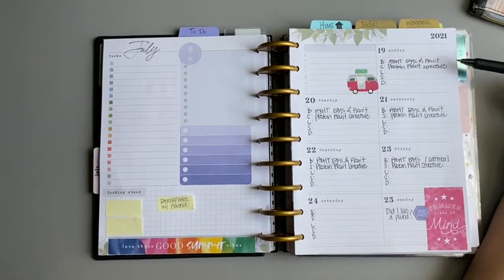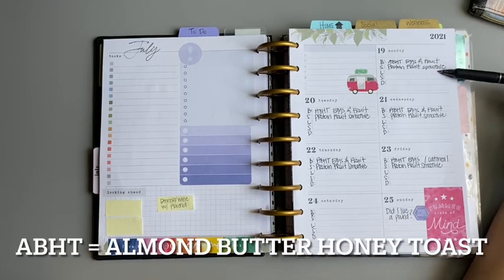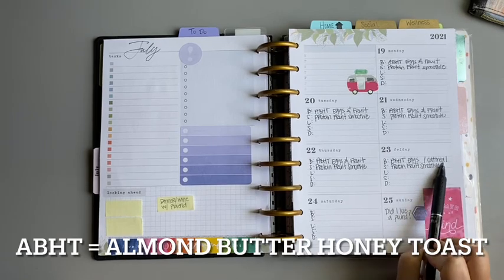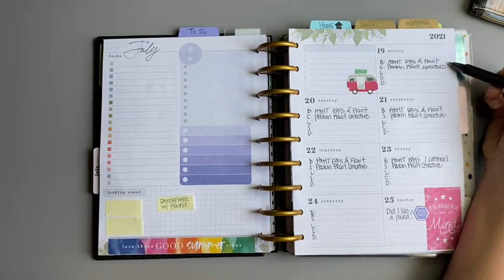Okay, so I went ahead and logged in all of my breakfast and snacks because this is really what I end up having every day for breakfast and snack, with the exception of Fridays, possibly being oatmeal. So I know that when I log my food in MyFitnessPal, I know pretty much where my macros lie with these meals.